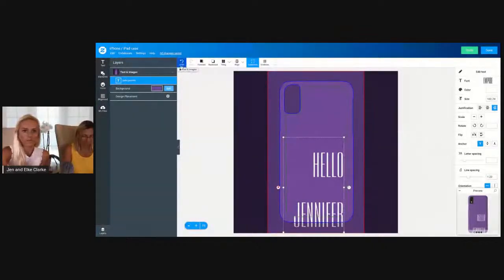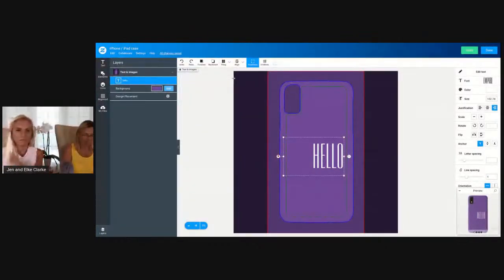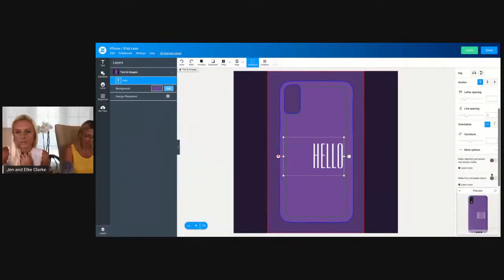If you ever don't like something that you've just done, there's the undo and the redo button here at the top. So if you make a mistake or you don't know how to delete something, or you're like, oh my gosh, I'm lost, just click the undo button. You can go backwards. Then we've got the curvature.